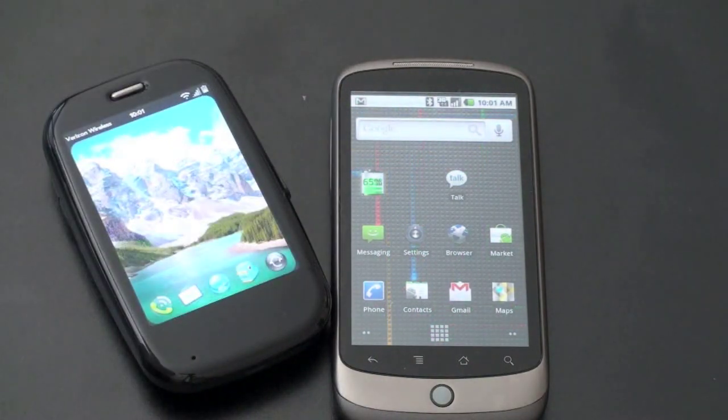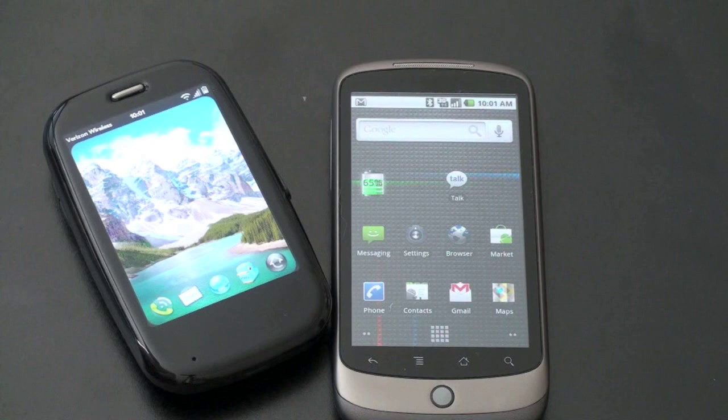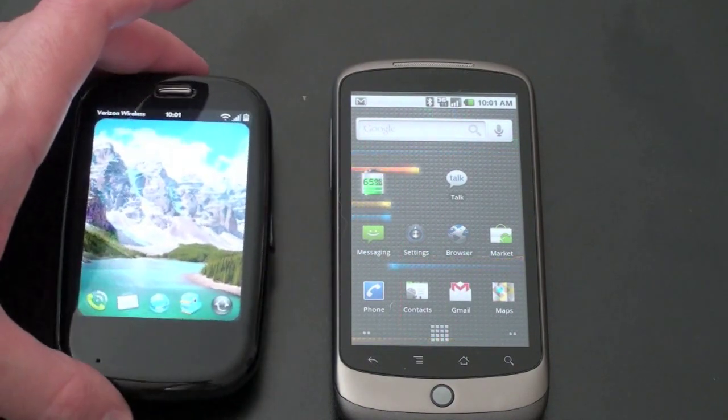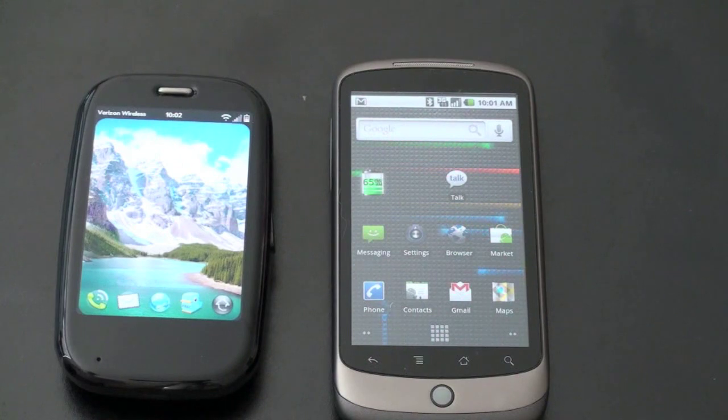So speaking of the screens, the Palm Pre Plus has a 320 by 480 resolution, whereas the Nexus One has a 480 by 800 resolution, which really takes advantage of all those pixels on its 3.7-inch screen. Let's go ahead and get to the test.